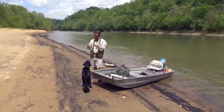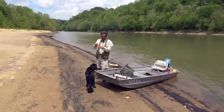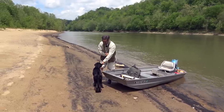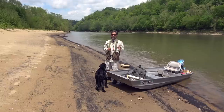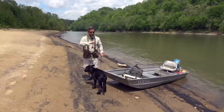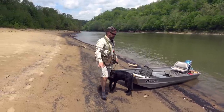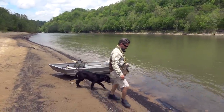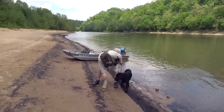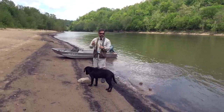Okay, all right, so what we're going to do here, obviously we've come down the river to work on some retrieving in the water, but while we're down here, we're going to take advantage of the fact that this is a very stimulus-rich environment. We have a whole lot of stuff down here. We have sand, we have water, we have silt, rocks everywhere, downed trees. It's just all kinds of cool stuff.